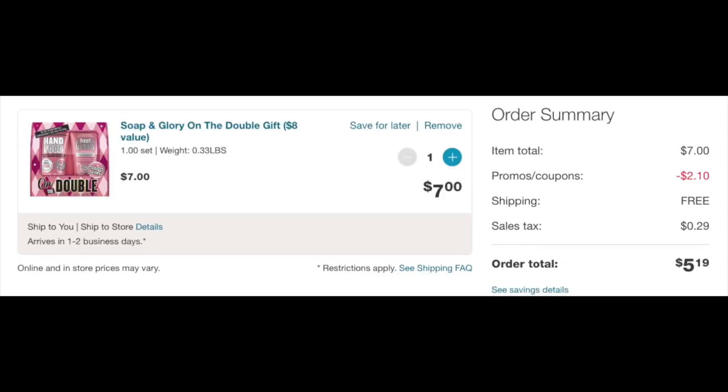Now, if you are like me and you like to buy a lot of stocking stuffers and goodies like this for your girlfriends, this is a duo by Soap and Glory for $7. So it's like a lotion and some sort of bubble bath. And the Soap and Glory line is very, very nice. The price point for this guy is $7.